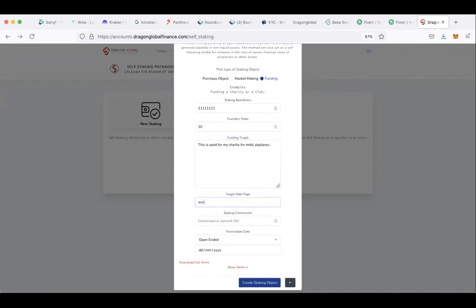I'll put in airplanes.com. This is my charity. And again, staking commission. How much commission do I want to give people for counter staking? And I'll say, well, I'll give people 30%. This is for a good cause, maybe 10%. People will want to support this because this is a good thing. So you might have to pay less. So let's say 20%. And you do the same thing here.